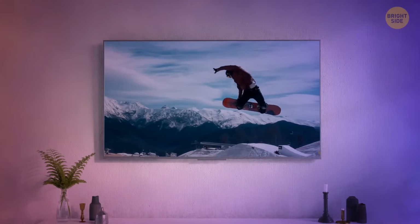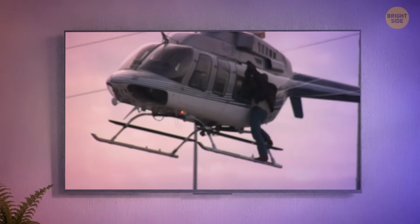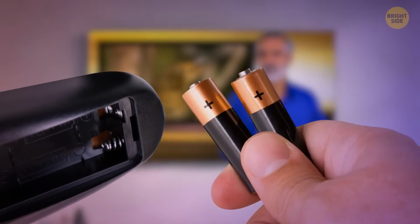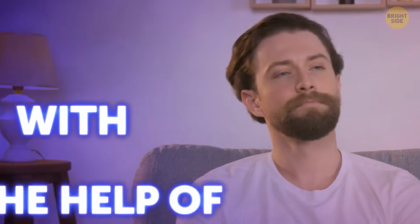You're sitting in a soft chair at home and watching TV. Click, another reality show. Click, an action movie you've seen so many times. Click, a nature documentary. Boring. Click, click, click. The remote stopped working. Great. You open the back lid to change the batteries, and a random thought occurs to you. How did they come up with these batteries, you think? With the help of the fish, a voice from the TV answers you.